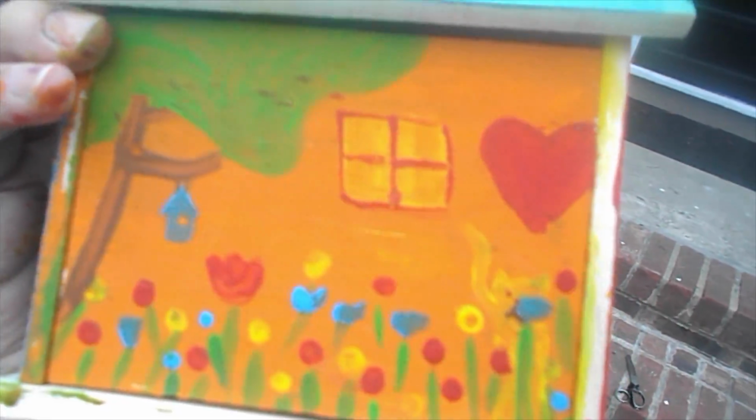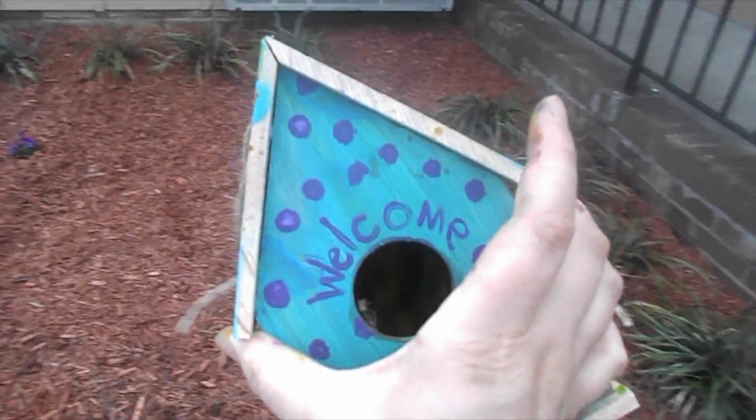This is home sweet home. Yeah, and there's a little cat right here and some flowers. We've got our little wind chime. And here's our other side. And it says welcome.